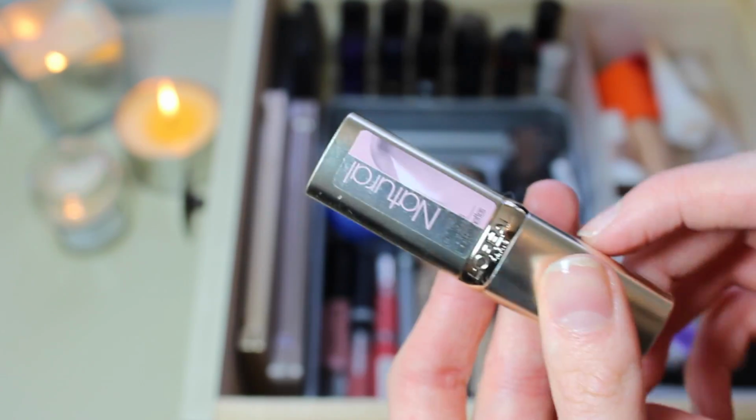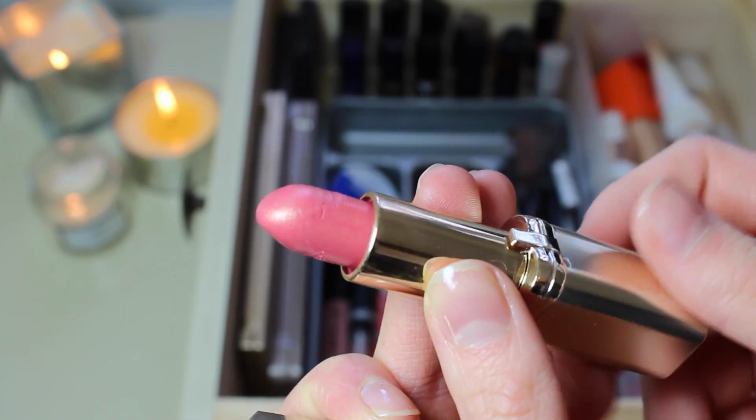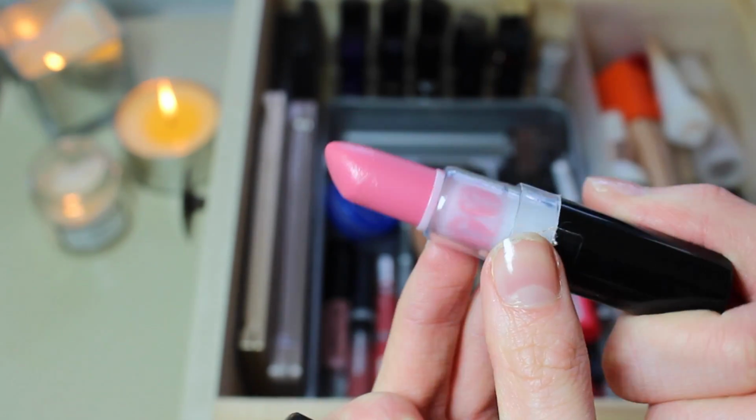This one is from L'Oreal, and this is a very natural shade, 379. I really like this one. It's got kind of tones of gold in there as well. And finally, this is a Miss Sporty one in 13 Candy Cake. That's all the makeup. I have palettes here now.